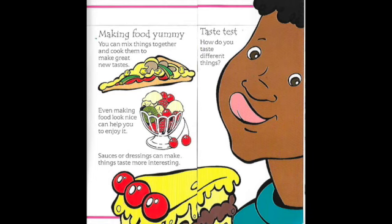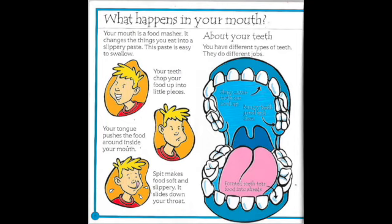How do things taste? Your mouth is a food masher. It changes the things that you eat into slippery paste, and this paste is easy to swallow. Your teeth chop your food into little pieces. Your tongue pushes the food around inside your mouth, and spit makes the food soft and slippery enough to slide down your throat.